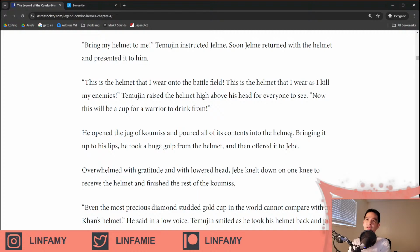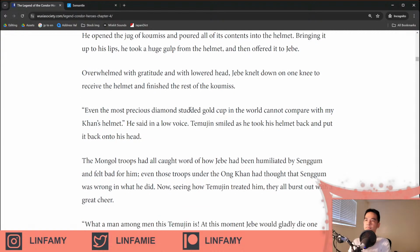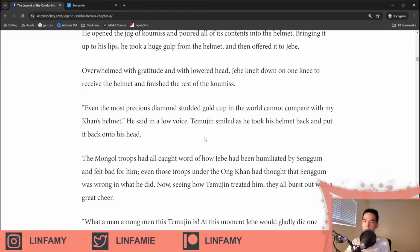Bringing it to his lips, he took a huge gulp from the helmet and then offered it to Jebe. Overwhelmed with gratitude and with lowered head, Jebe knelt down on one knee to receive the helmet and finish the rest of the kumis. Even the most precious diamond-studded gold cup in the world cannot compare with my Khan's helmet, he said in a low voice. Temujin smiled as he took his helmet back and put it back onto his head.